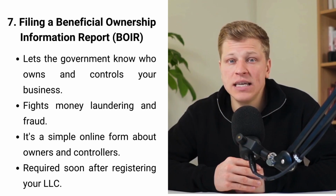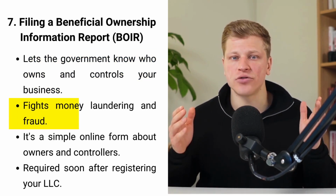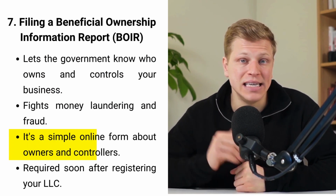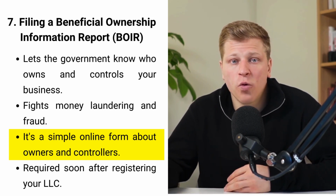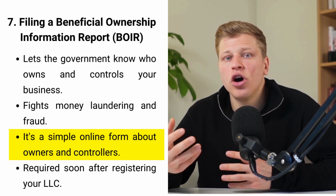Lastly, there's a new rule that you will need to follow: filing a Beneficial Ownership Information Report, BOIR, with FinCEN. This is about letting the government know who owns and controls your business. It's a way to keep things transparent and fight against money laundering and fraud. If you're starting your LLC now, you've got a window after registering to get this done. It might sound complicated, but it's actually a simple online form where you tell them about the owners and anyone who has significant control over the business.